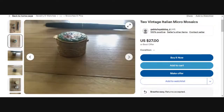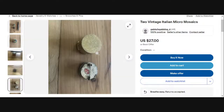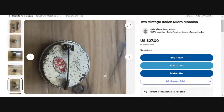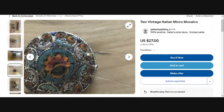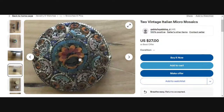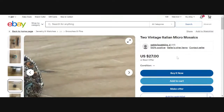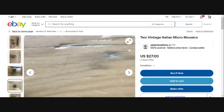And this looks like some sort of lidded container with a little brooch on the side. Let's zoom in. This one has a sticker that says made in Italy. Looks like a base metal. Want to take a look at the front of that one too. Again, fairly tightly packed. But the colors are just a little bit muddier on this. So this one is from Gabby is Gabbing _6 on eBay.